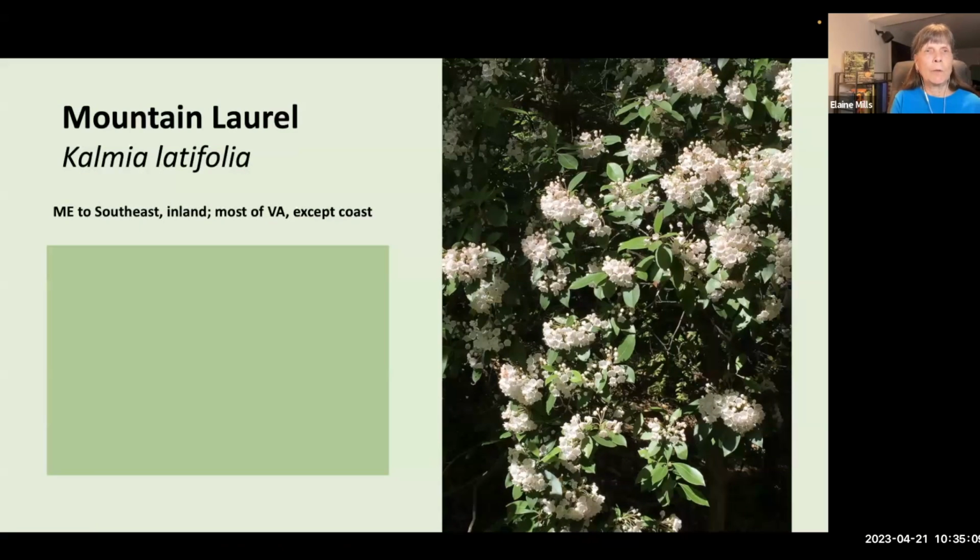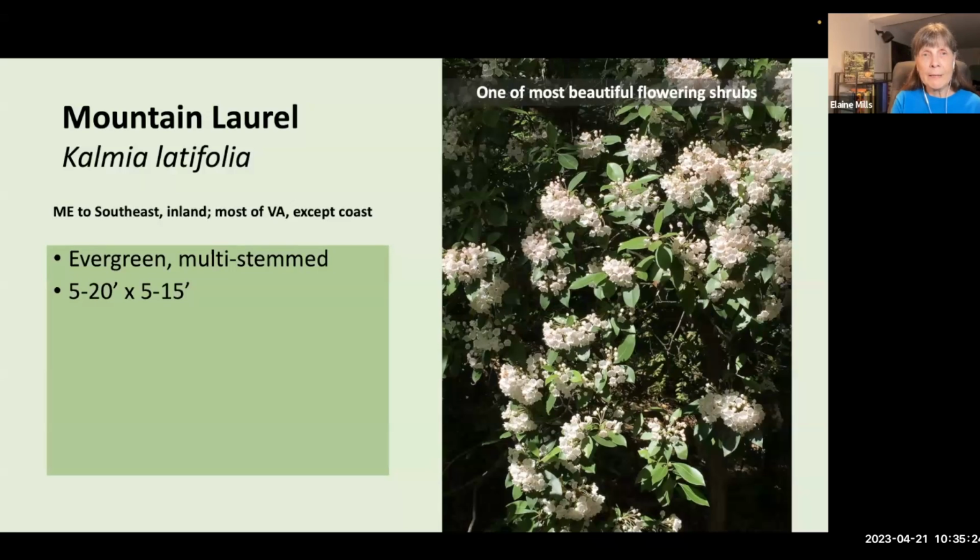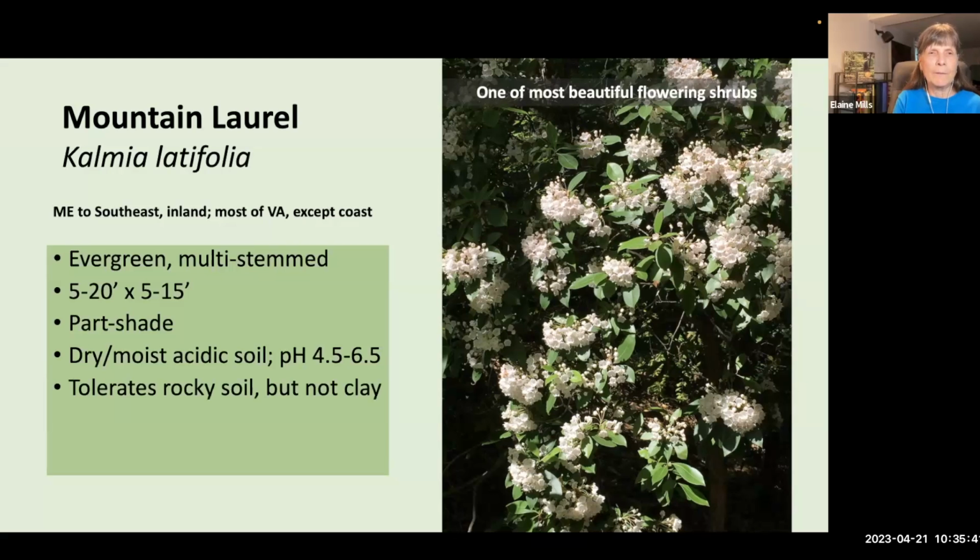So, mountain laurel, Kalmia latifolia, is really one of the most beautiful of our flowering shrubs. This grows all the way from Maine into the southeast, more inland. It grows in most of Virginia, except for the coast. It's evergreen and multi-stemmed, growing anywhere from 5 to 20 feet tall. It likes part shade, and this is one example of a plant that really does well in dry soil as long as it's acidic. It prefers a pH of 4.5 to 6.5. It tolerates rocky soil, but not clay.